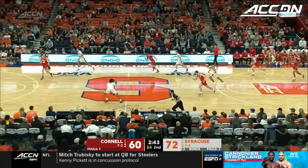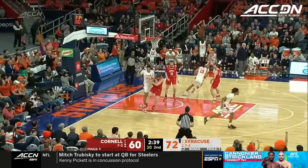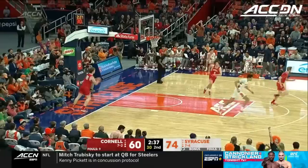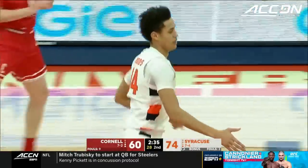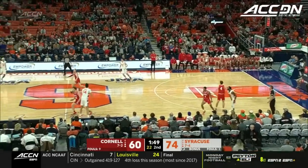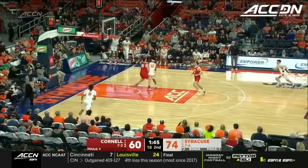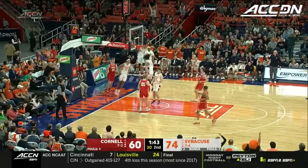Double team. Head to Bell. Bell, the lob for Edwards. Two more. Edwards gets the dunk there, but great job by Samir. And that should be the tie for the program record for three-point attempts. Down the floor to Williams. Williams hopping in the lane, banks it in.